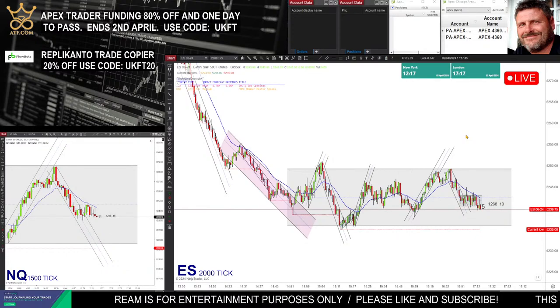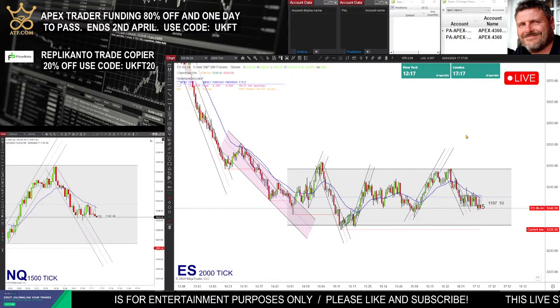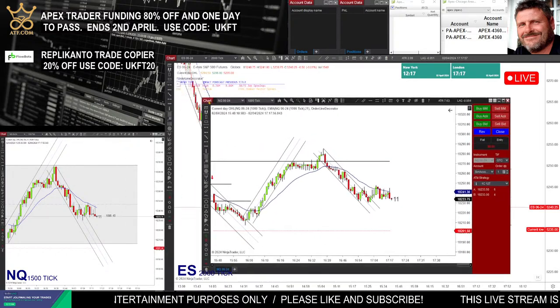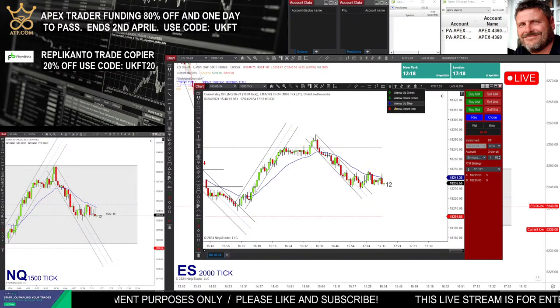Now, if I've got a... actually, there is a setup on the NQ that I take. I am thinking down at the moment. We got 1, 2, 3. There's a triple test there. I'm going to mark that one.